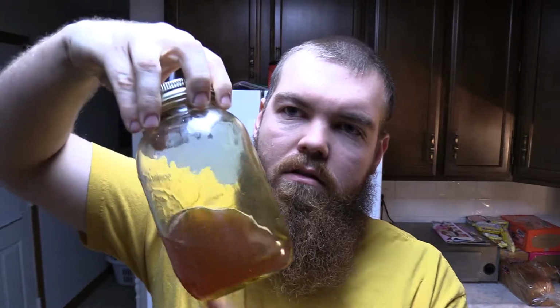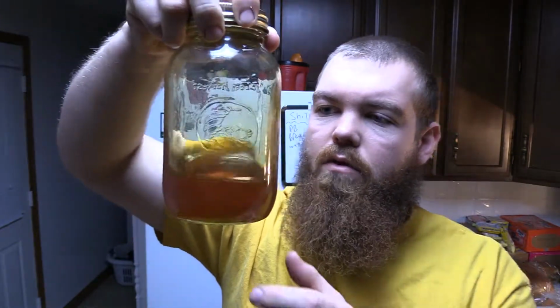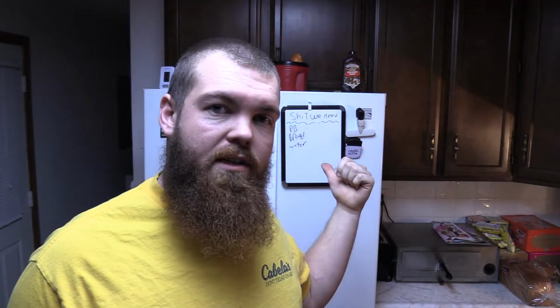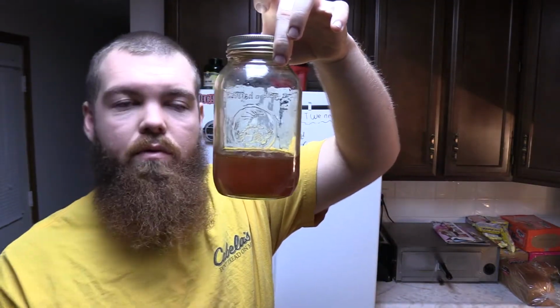And you can see this oil is room temperature, so about 70 degrees. So you can see how liquidy it is and how well it moves around. There's no resistance, nothing. So what we're going to do is I'm going to put it in the freezer, and the freezer is 0 degrees, and then we're going to see how that changes the characteristics of this oil.